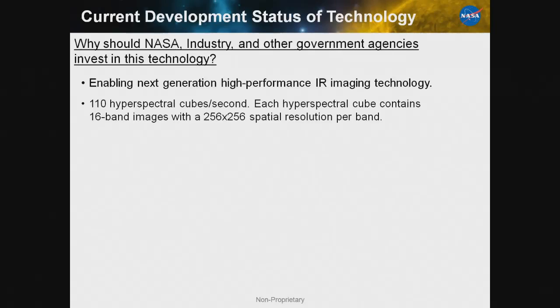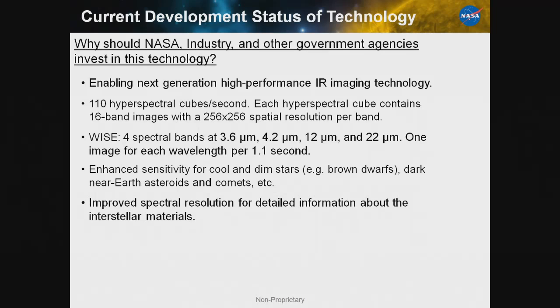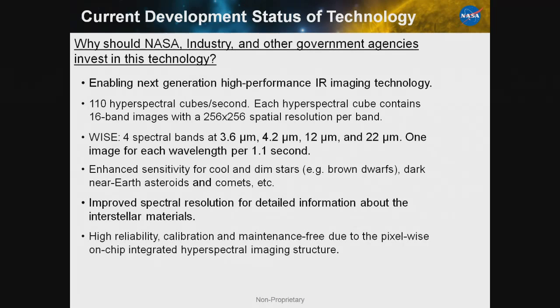So why should this be invested in? It's an enabling next generation technology. It's really something that we're pushing forward, and it can do a lot. It's not the end all. It's not going to replace a grating based spectrometer. Those are very good at what they do, but you're not really going to make a high resolution grating based spectrometer on a CubeSat. This is something that potentially could do that if it's successful.